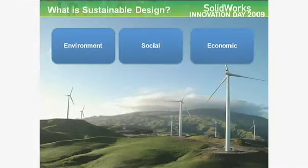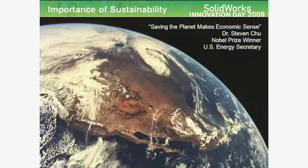What is sustainable design? Well, sustainable design is a comprehensive, holistic approach to creating products and systems that are environmentally caring, socially just, and economically viable. Environmentally, such that the design offers obvious or measurable environmental benefits. Socially, so that it fills the needs of everyone involved in its production, use, and disposal or reuse. And economically, so that the design is competitive in the marketplace.